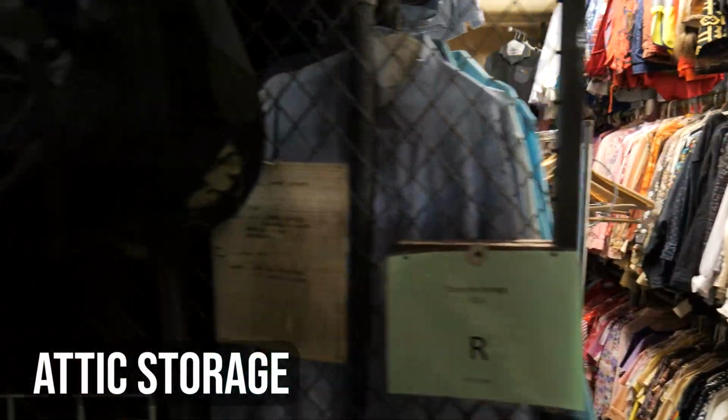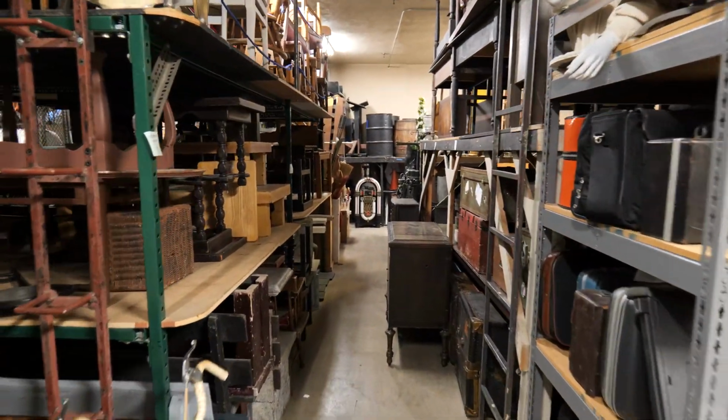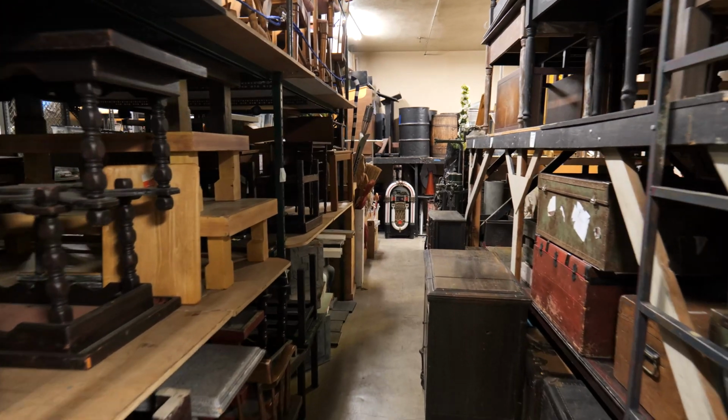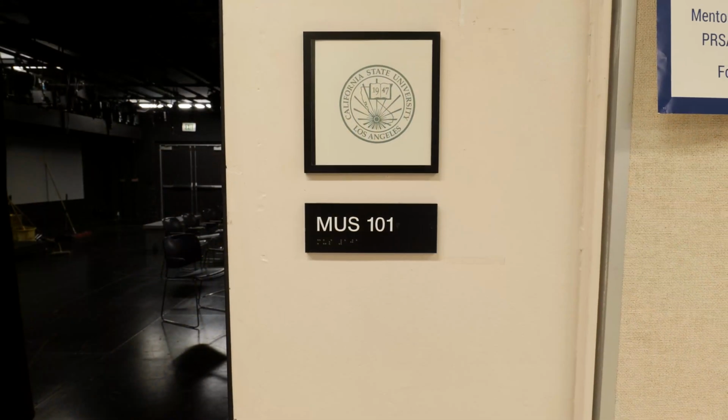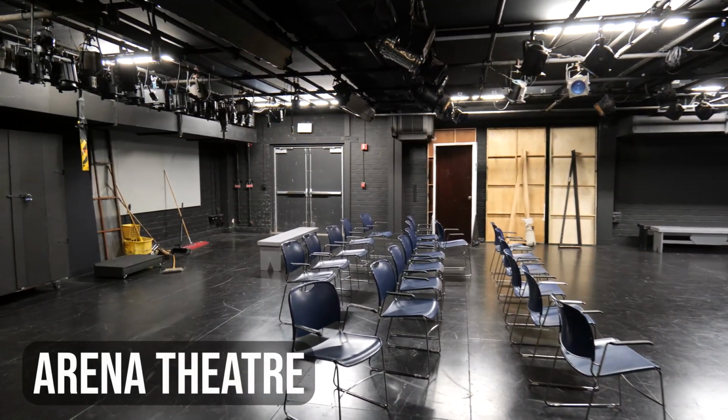There are areas in this building for our electric shop to use both for storage and for maintenance, and we do have some audio lab space in the building in the booth above the music hall. In the music building, we have a small black box theater that we refer to as the Arena Theater.